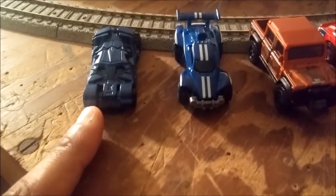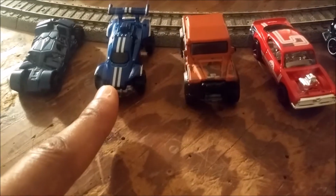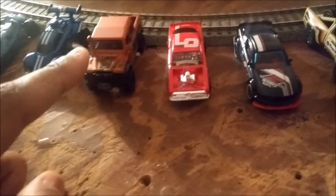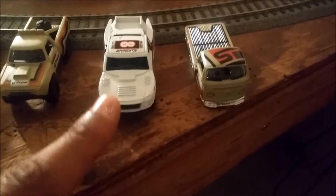So we have the tumbler here, but this one is blue. This is a blue tumbler. This is Octane. This is the Land Rover Defender double cab. King Kuda. Custom 05 Mustang. Dodge D100, Bad Mudder, and this is the Volkswagen 72 pickup.